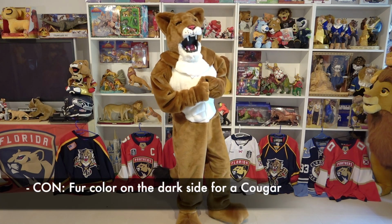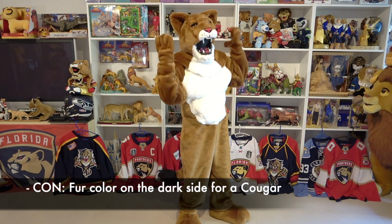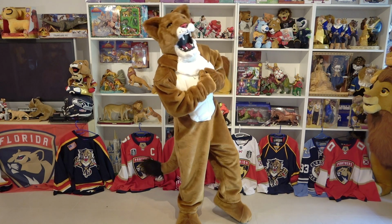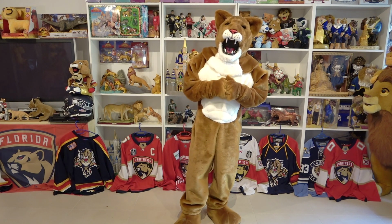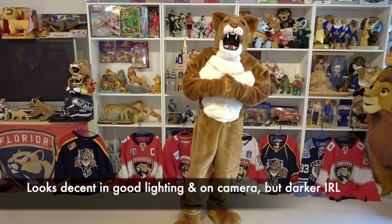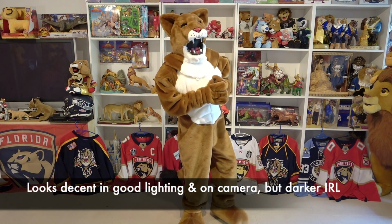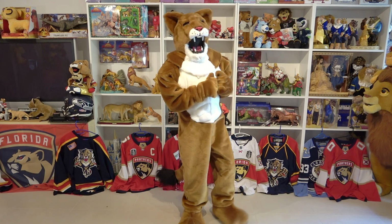And if I had to improve one more thing, it would be the actual fur color, although I understand that's difficult given the supply chain issues. I would have preferred a little bit of a lighter tone. That's more of a chocolate brown. Actual cougars are of a lighter gold.